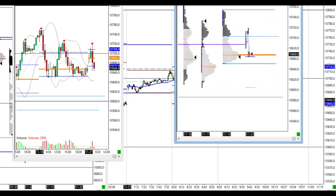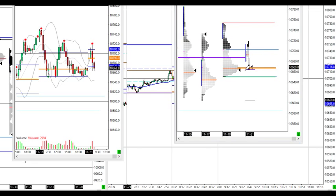Also looking at the daily profile here, support to the tick at previous week close here, Friday's close basically. So we need to see if this is a good area for support or if it will flash further down towards the low of Friday session.